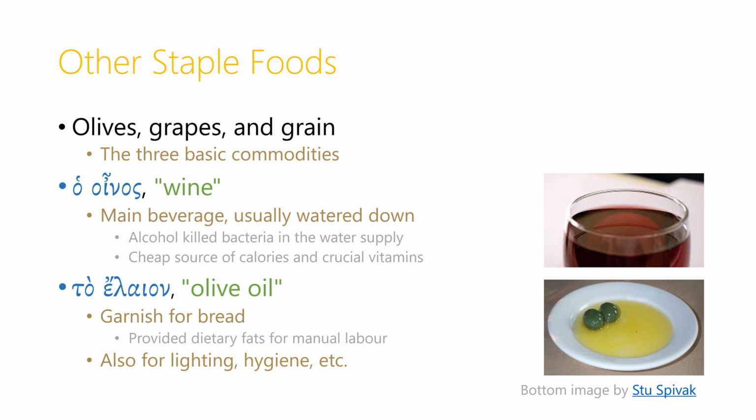But olive oil was also important, not just for food, but also for lighting, in hygiene, really in every sector of life. We find olive oil, which explains why the Greeks often celebrated the gift of the olive tree from Athena as one of the chief gifts of the gods to humanity.